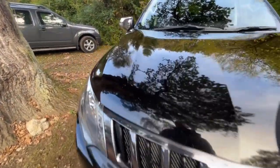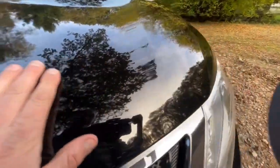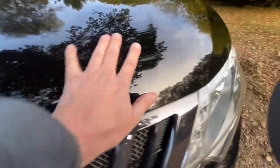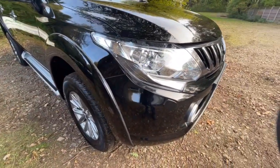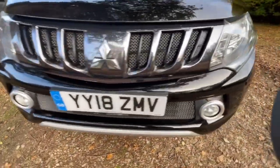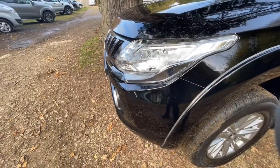There are a few stone chips on the front. As you can hopefully just see, it's a used vehicle. It's done 93,000 miles. It has got some stone chips on it, but they're not massive, and they're not bad by a long shot, but obviously they are there. Driver side headlight and front bumper, again there's a few stone chips on the front, nothing serious, but they are there. And again, the passenger side headlight, again in great condition.